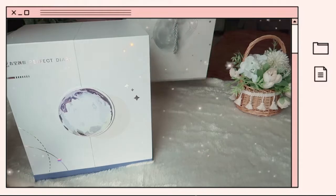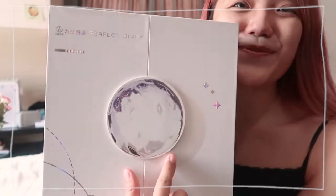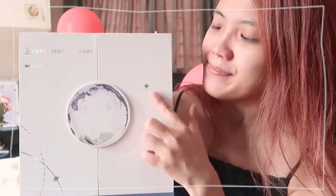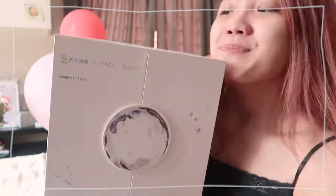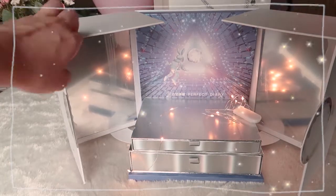So here is the box. It is so cute. There's like a moon. I actually really like the box, the packaging. There's like stars, moon, and then I think this is like the shooting stars or something. I'm not really sure, but it's from Perfect Diary and it's from my boyfriend, so I wanted to share with you guys.